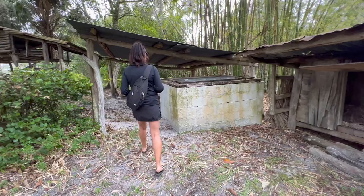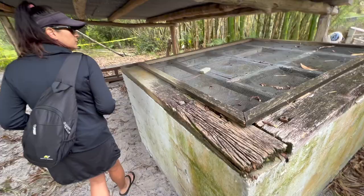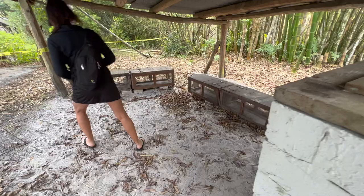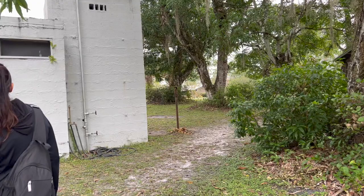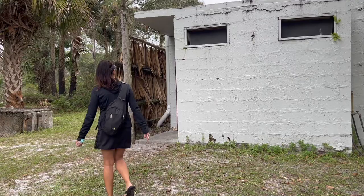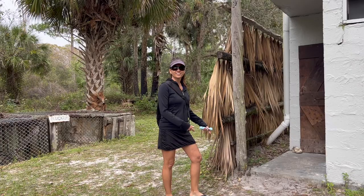Over here, it looks like it was a snake pit. So there's even some restrooms here. They're actually public restrooms. They're functioning, and take a look inside.